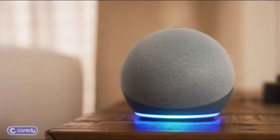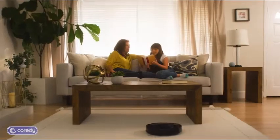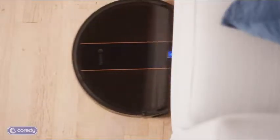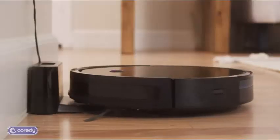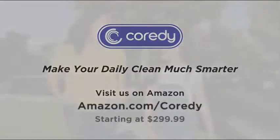Alexa, start Coredy R750. This vacuum has changed my life. It automatically runs from room to room. It gets all those really hard to reach places. It even mops. I really like their 24/7 customer service and lifetime technical support. Coredy keeps my house cleaner, so I get to spend more time doing the things that I love.